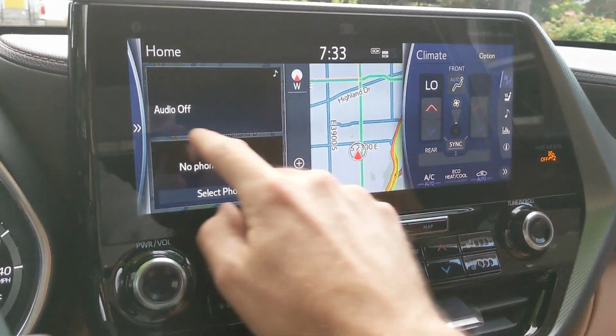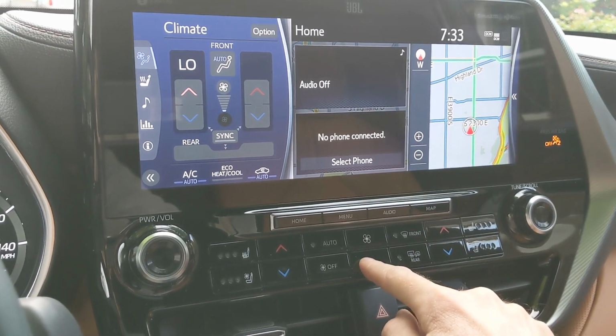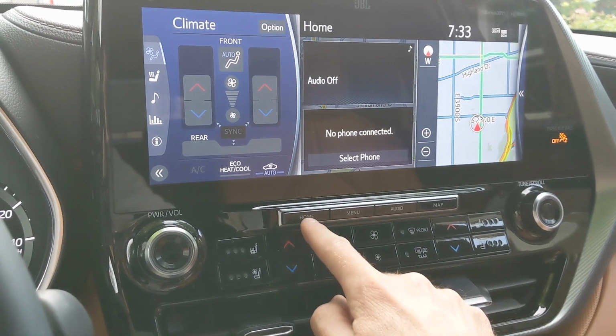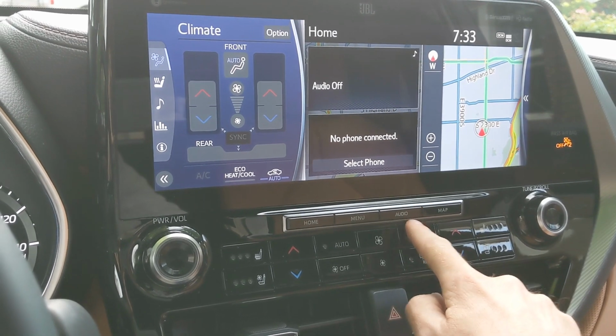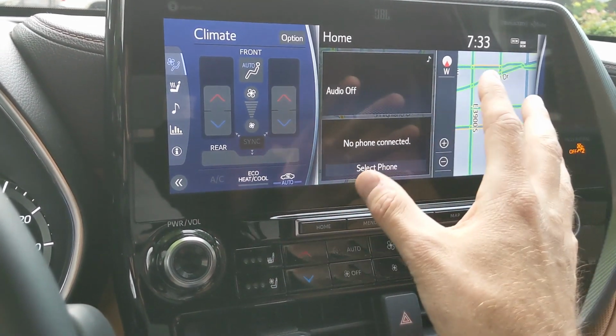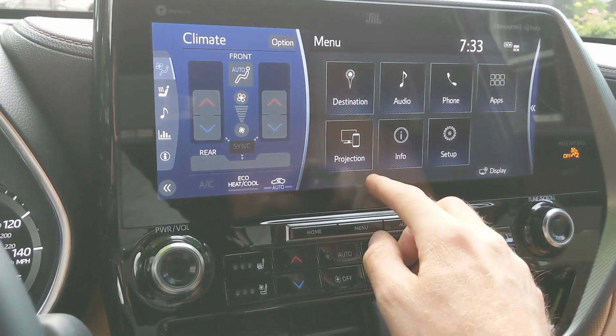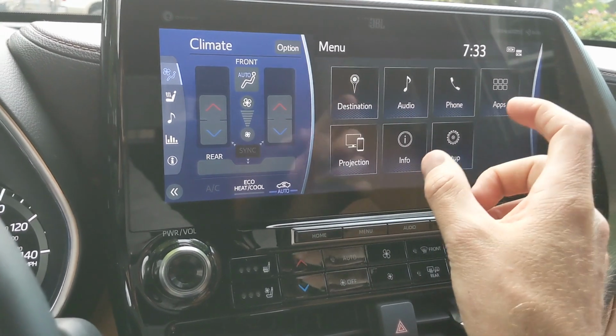Touchscreen functionality here, lots of configurability, and then there are 4 buttons down here for controlling this system. So you got home, menu, audio, and map. I'll cycle through some of them. So home is just this screen here. It kind of is like a control panel. Menu gives you different options for audio, phone, setup.